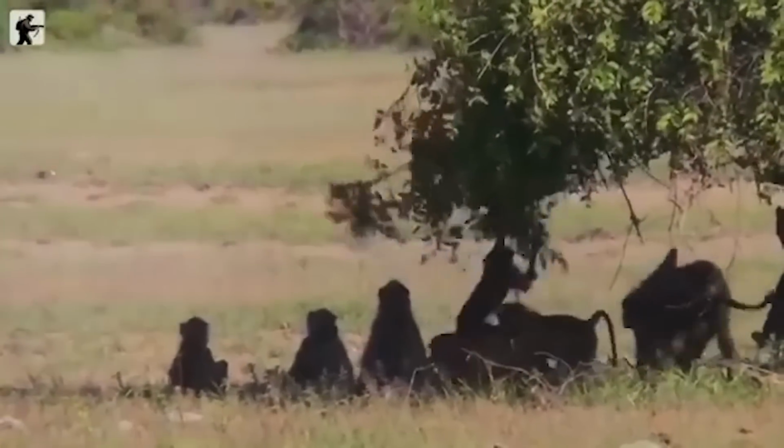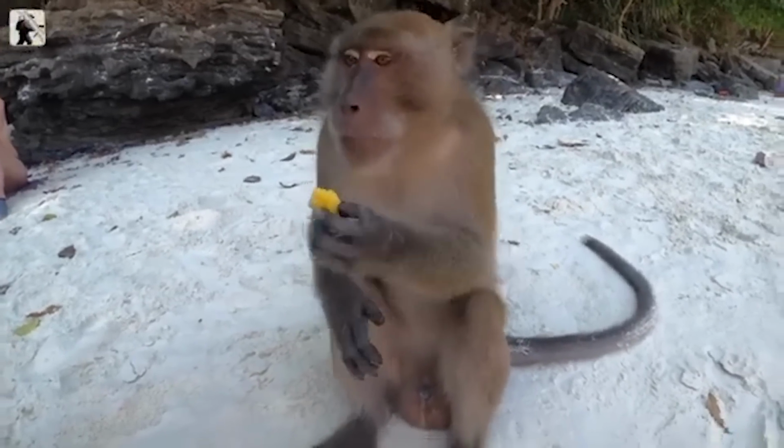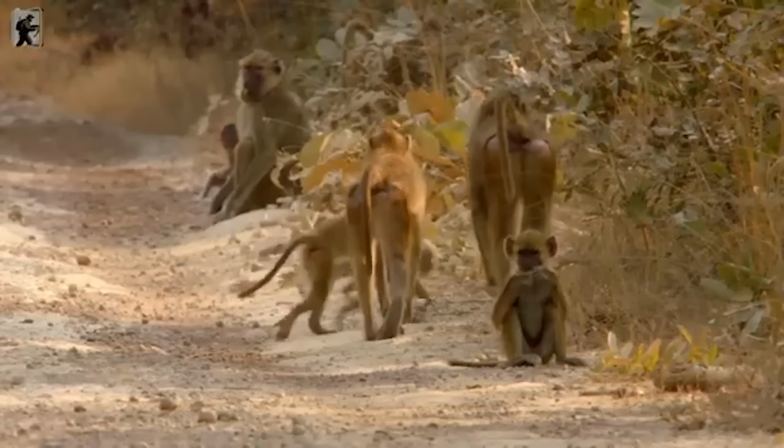Their omnivorous diet allows them to consume a wide variety of foods, allowing them to survive and adapt to different habitats. This flexibility in diet and habitat has allowed monkeys to thrive in a wide range of ecological niches, making them one of the most widespread and adaptable groups of mammals.